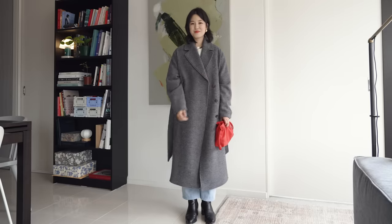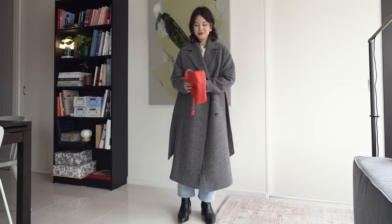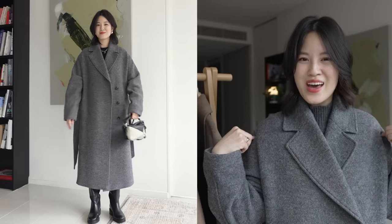Sometimes with coats, I am a bit worried that it will go all the way to my ankles. Whereas this coat still hits in that mid to low calf area. I went for the extra small, which is my true size. And I probably wouldn't size down on this coat just because even though it looks oversized, there's not that much room once I've put on a few layers. So I personally wouldn't go smaller because I think it'll start to fit a little bit too tight around the shoulders and around the body.